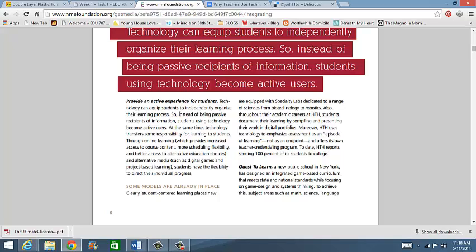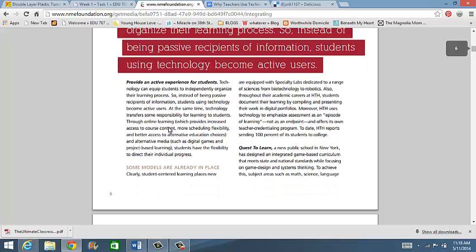So if I could get them invested in using technology because they enjoy doing that at home, limitations would be, which I know I'm not talking about limitations right now, but the limitations is money, and having the money to provide those technology tools for my students. All right, back to the topic.